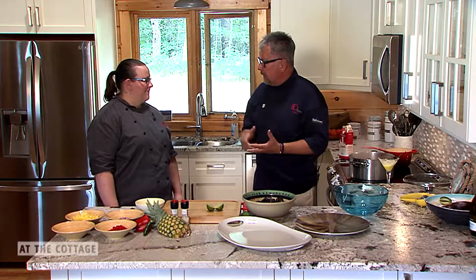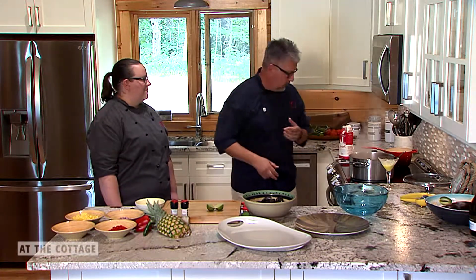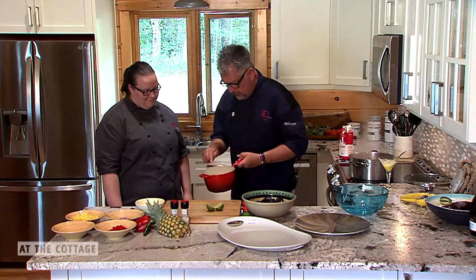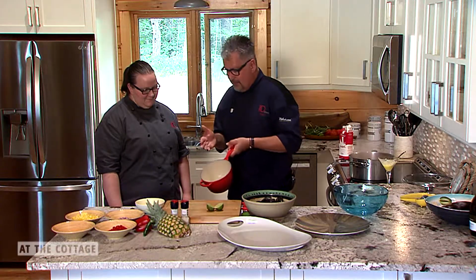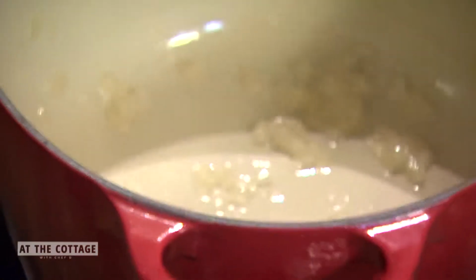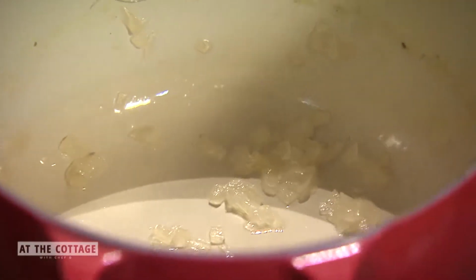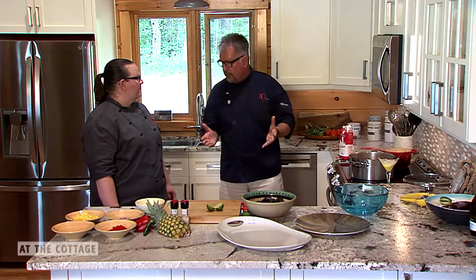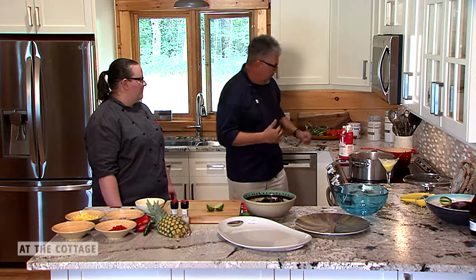Welcome back. While you've been gone, we've been reducing down our onion, our wine, and our lemon juice mixture. Just see how it's now almost done. It has beautiful color, and the smell is so good. Nice and lemony. So what we're going to do now is this is where the lemon bourbon butter part comes in. The good part.